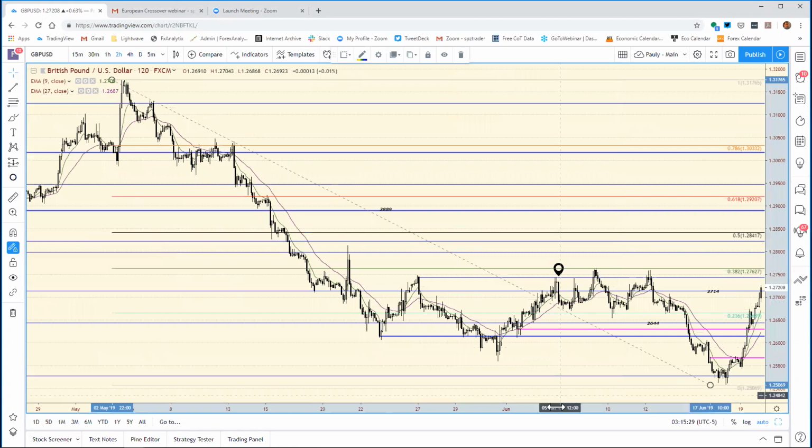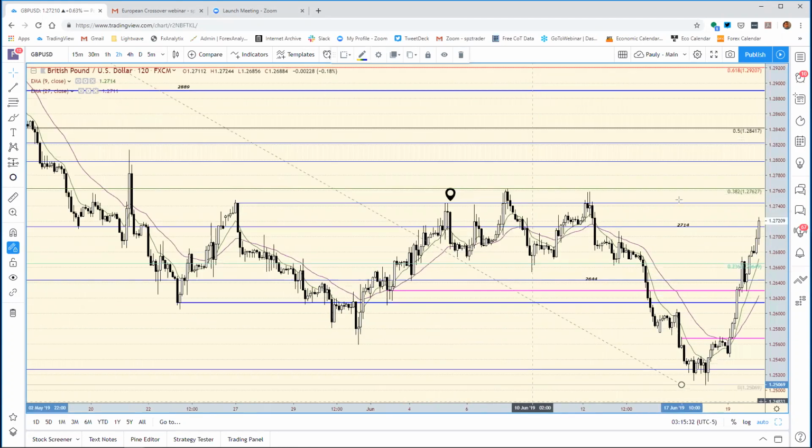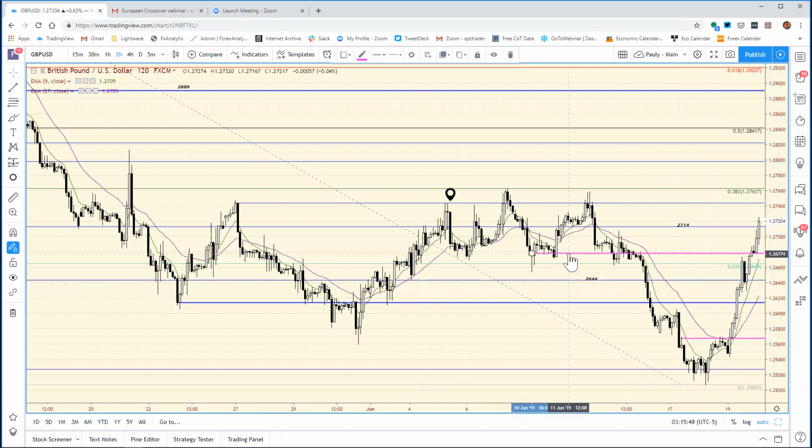Obviously with the BOE, if they're going to suggest that they're still in the tightening, we could still make this run up here all the way to 27.62, but we'll stay right here for this 27.34. And on support, go with 26.78.